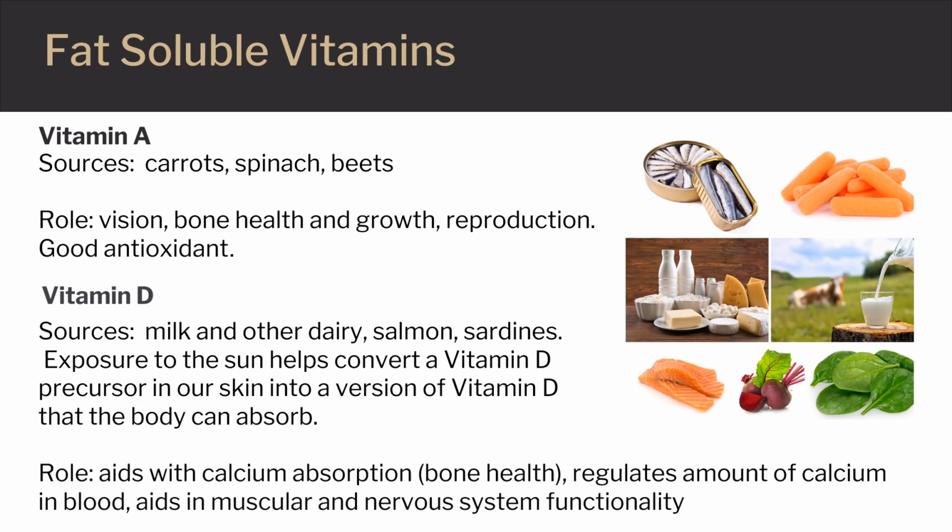Vitamin D helps with the absorption of calcium and, as a consequence, is needed for bone health. This vitamin also helps regulate the amount of calcium in blood and helps with proper muscle and nervous function. Vitamin D can be obtained from dairy sources, salmon, and sardines.